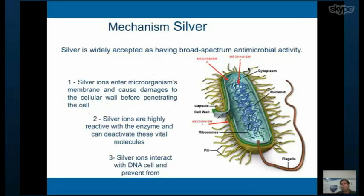Silver is the active of the Nanox Clean, and silver kills several kinds of bacteria. Silver is not a selective antimicrobial, because there are basically three mechanisms to kill the bacteria. The first mechanism is silver ions entering the microorganism membrane and causing several damages in the cellular wall. After that, the silver ions are highly reactive with enzymes and can kill several vital parts of the bacteria. And one very important part is that the silver ions interact directly with DNA, and because of this, the bacteria don't create resistance to a silver antimicrobial.